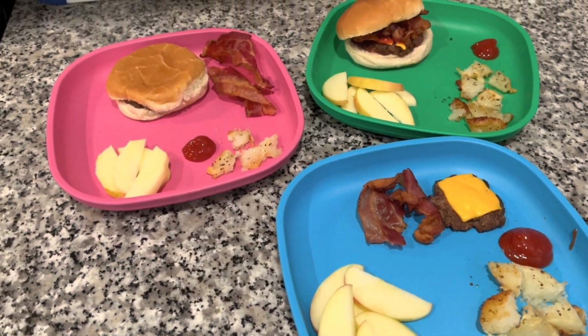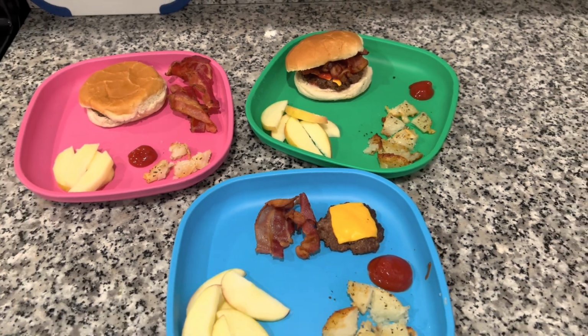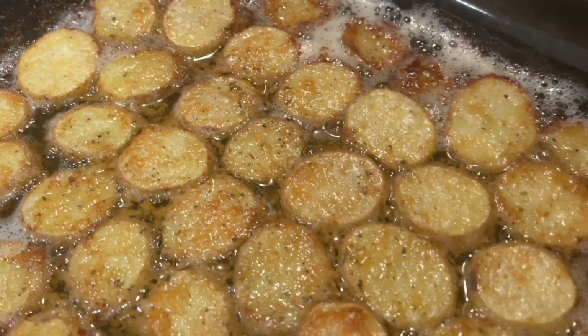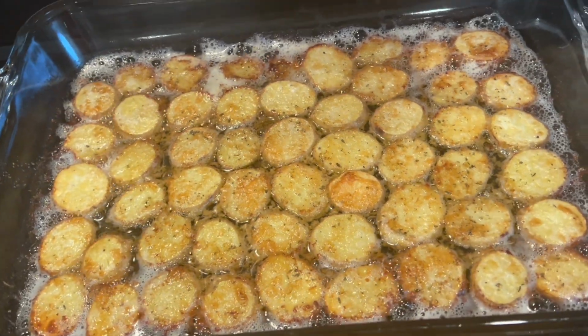So we are starting off with a family favorite here, and that would be bacon cheeseburgers. And I made some of these TikTok viral potatoes to go with it. Now, they did not come out how I wanted them to on this first night, but I will tell you what, here on the second night, you guys, they came out so delicious. So I had to share this recipe with you.